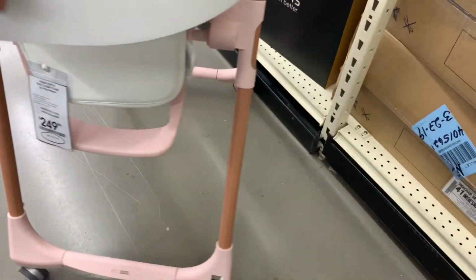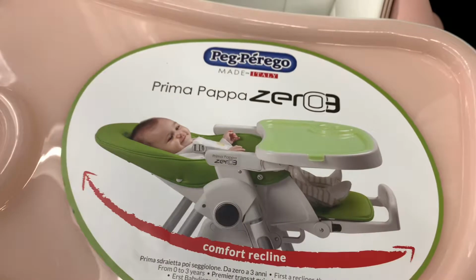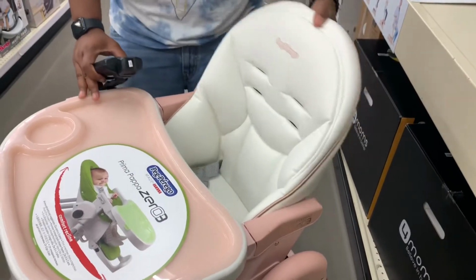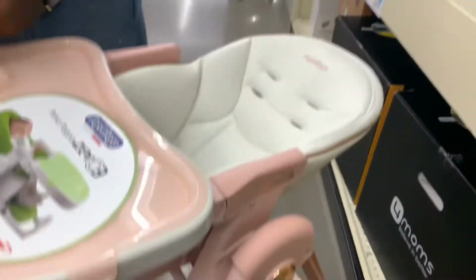Oh my God. Look, you can sit them back in it. And it reclines all the way back. Look at that. Comfort recline. These people really did their thing on this one. Look, they got leather. Feel that. Oh my goodness. That is so cute. And then this, look.